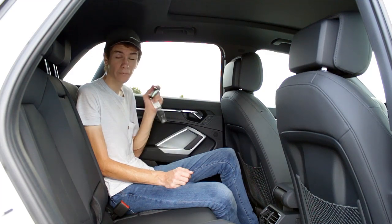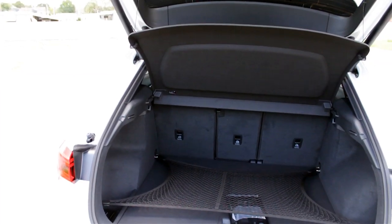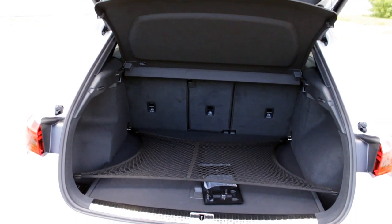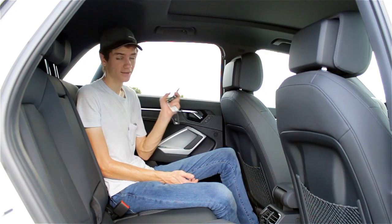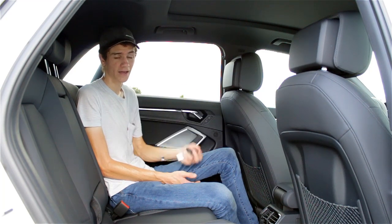good amount of climate vents, and there's plenty of space in the rear power liftgate as well. Plus, you can also fold this second row seat down for even more storage area. But that's enough babbling. I think it's finally time we hop into the driver's seat and go on that full test drive.